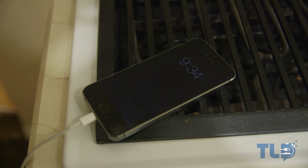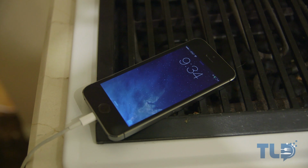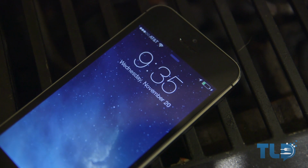One advantage of the iPhone 5S over the Galaxy S4 is how much faster the phone charges, and it's actually a pretty big difference. So take that into consideration. If you like the idea of having a second battery, then the Galaxy S4 is probably a better option.